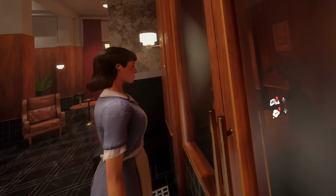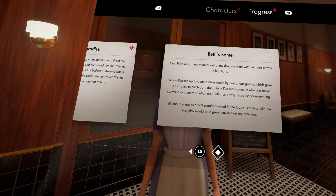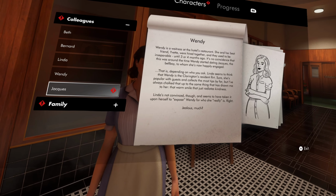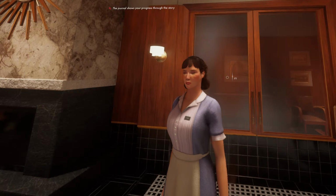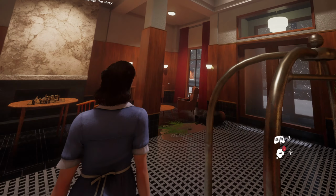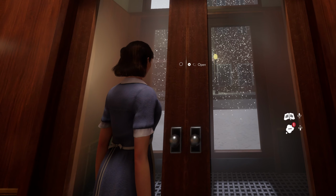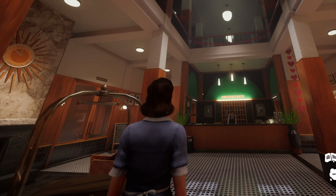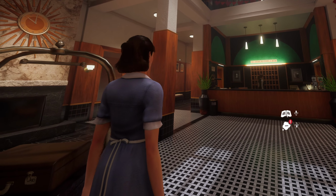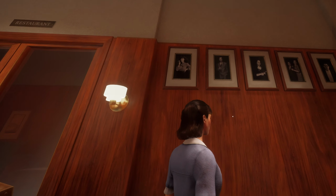That smell. If only we're allowed in there. My rag isn't gonna be enough for a mess like this. Better get a mop. There's something so peaceful about looking out at a storm. From the inside. Where it's warm. And dry. Okay, let's get that mop from the supply closet.